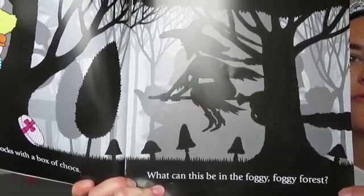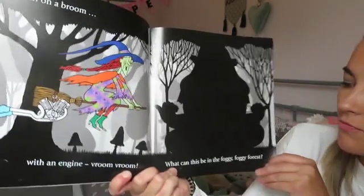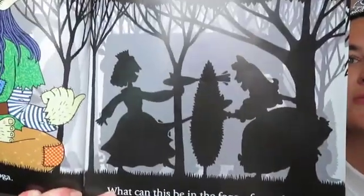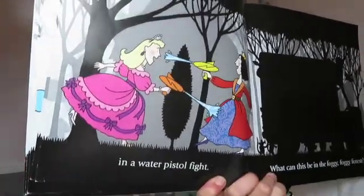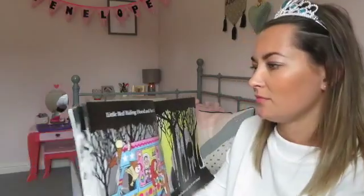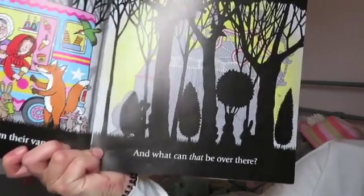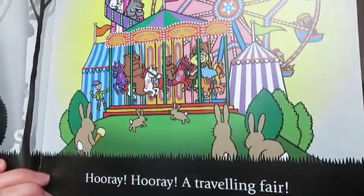What can this be in the foggy forest? A witch on a broom with an engine, vroom vroom. What can this be in the foggy, foggy forest? An ogre doing yoga. What can this be in the foggy, foggy forest? Cinderella and Snow White in a water pistol fight. What can this be in the foggy, foggy forest? Little Red Riding Hood and her gran selling ice creams from their van. And what can that be over there? Hooray, hooray! A travelling fair!